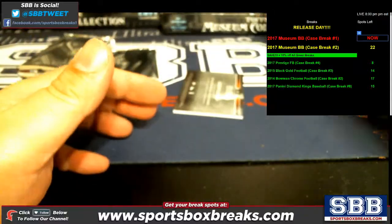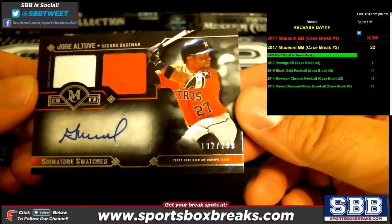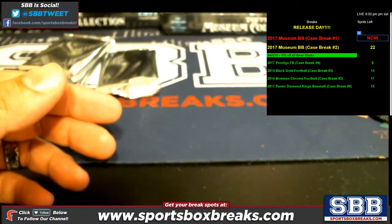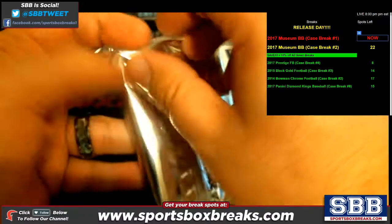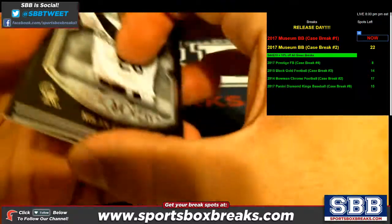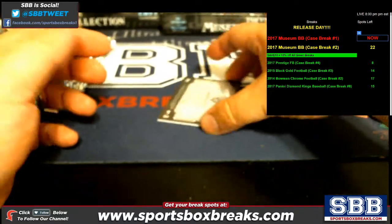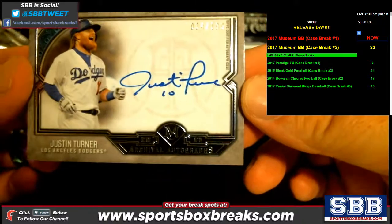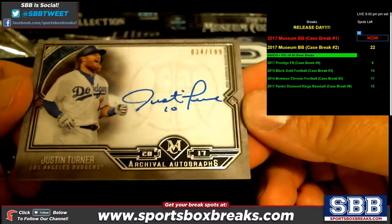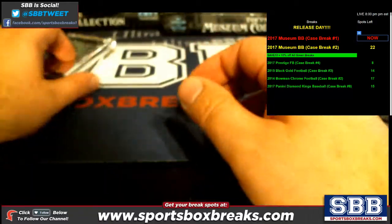Astros coming up. That's Don P. also. How about a Jose Altuve to 299? Dual Relic Auto, Jose Altuve, Don P. again. Yeah, baby. New team on the board. All right. And we got for the Dodgers, the bearded one, Justin Turner to 199. Dodgers, Michael Z. Michael Z, getting that. On card.